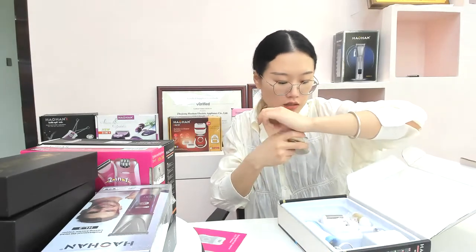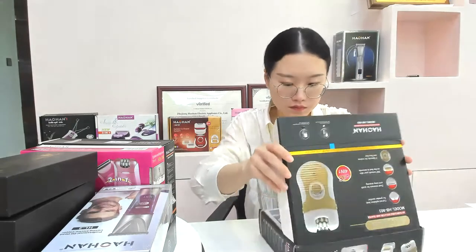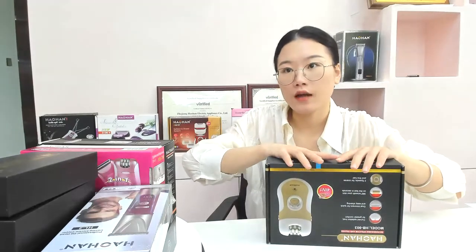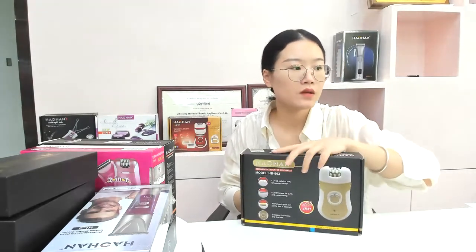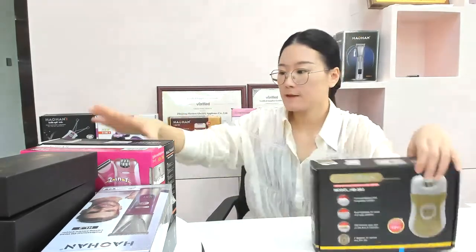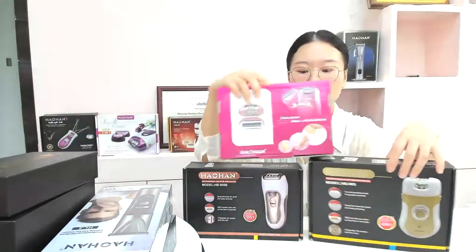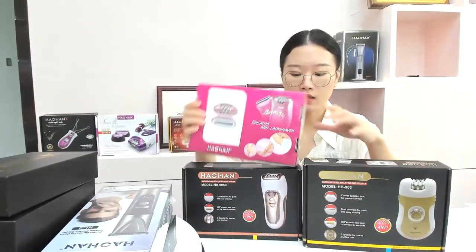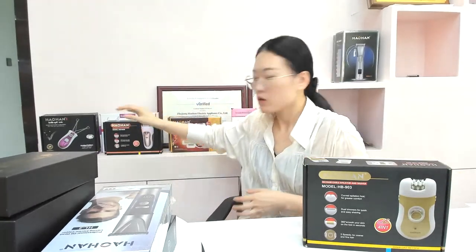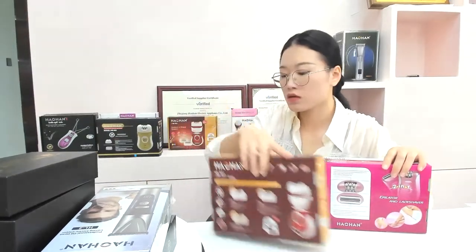Other heads are similar, so I didn't introduce them too much. If you need a multi-function epilator, you can choose this one. And for the last part, I will introduce other styles. You can see the 2-in-1, 4-in-1, and 3-in-1 are these three. These are hot sellers. That's why I want to introduce new styles.